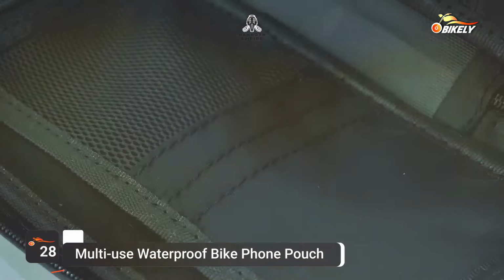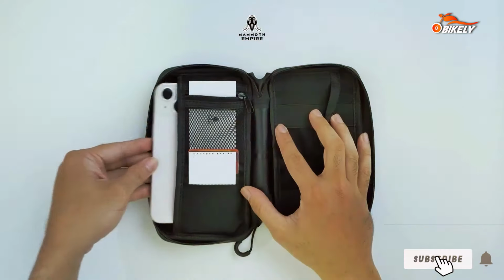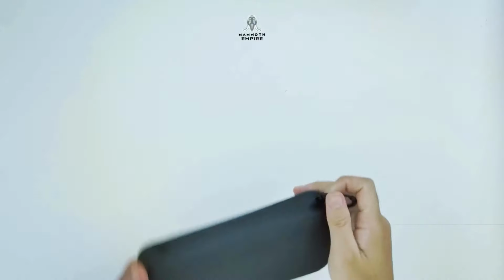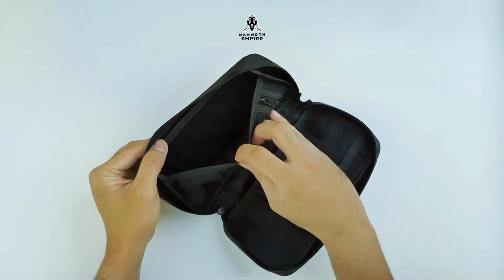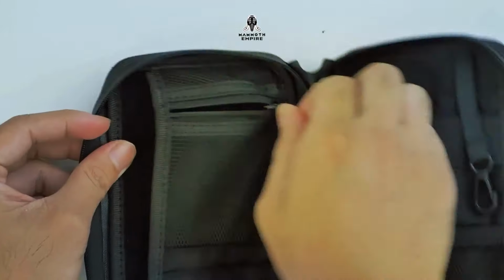Number 28. MultiUse Waterproof Bike Phone Pouch. Keep your phone safe from rain, splashes, and mud with the MultiUse Waterproof Bike Phone Pouch. This versatile pouch attaches securely to your handlebars, providing a clear touchscreen window for easy operation. Its waterproof seal keeps your device dry, even during sudden downpours.